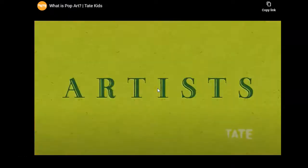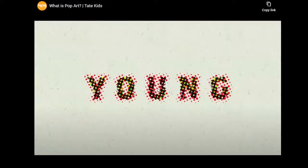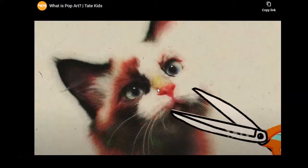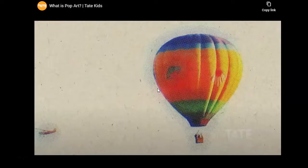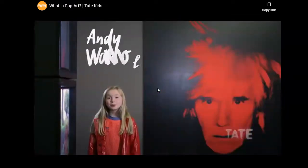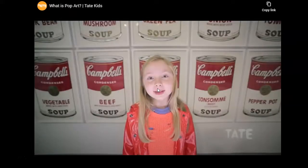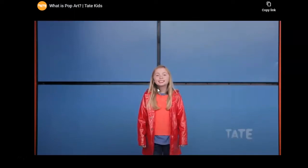But who were the pop artists? Richard Hamilton, this guy, said pop art was low cost, young, witty, glamorous, and mass-produced. Hamilton made collages using imagery he found in glossy magazines. Lifting images from films and advertising was completely bonkers at the time. This is one of the famous Marilyn portraits by Andy Warhol. Andy Warhol, this guy. See, a cool guy. For Andy, art was a product, the same as a production line of Coca-Cola bottles or Campbell's soup. He liked to use bright colours and silk screening techniques to produce art on a huge scale.